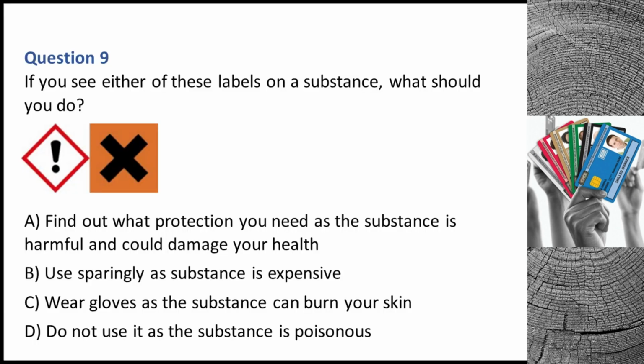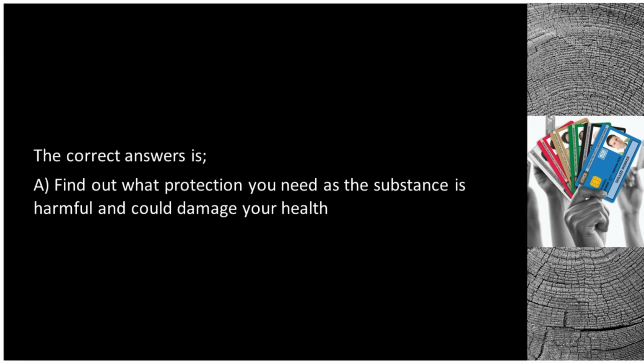Question 9. If you see either of these labels on a substance, what should you do? A. Find out what protection you need as the substance is harmful and could damage your health. B. Use sparingly as substance is expensive. C. Wear gloves as the substance can burn your skin. D. Do not use it as the substance is poisonous. The correct answer is A. Find out what protection you need as the substance is harmful and could damage your health.